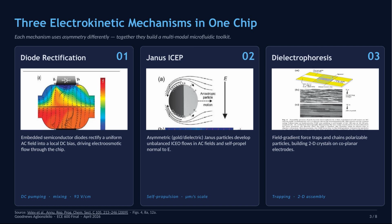These half metal, half dielectric particles develop an asymmetric charge cloud and self-propel under an AC field. Third, dielectrophoresis, which uses non-uniform fields to assemble particles into ordered structures. Together, these give us a complete toolkit for moving fluids and particles with no moving parts.